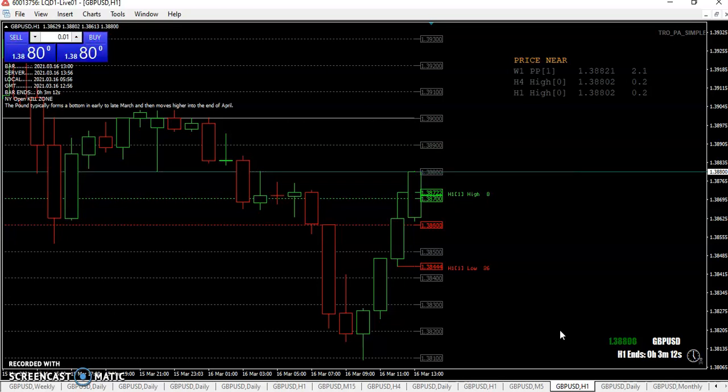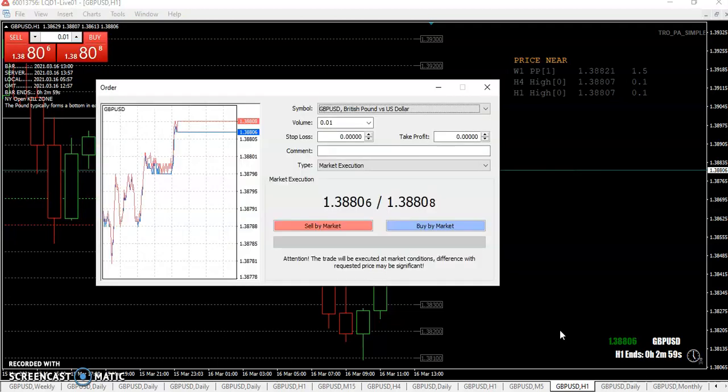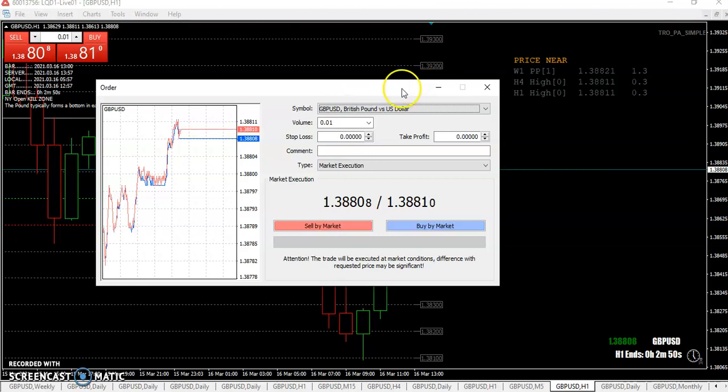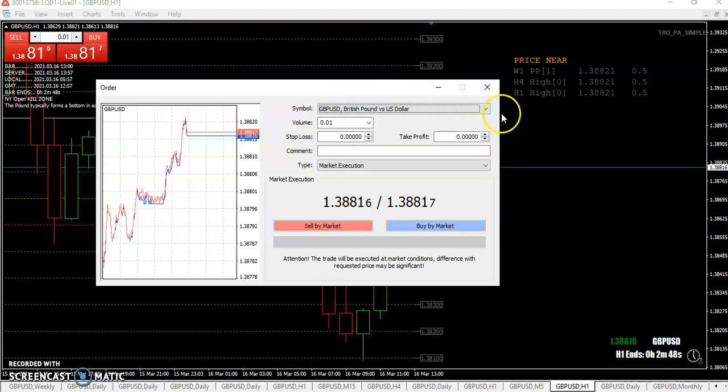But the point being is, if it opens between the lines, right when it opens, we've got time to put our pending orders in. We can also at the same time put in our stop losses. And let me put this up on the screen. I'm going to hit the F9 key, function 9, and bring up the, what do you call this, the execution, the trade box.